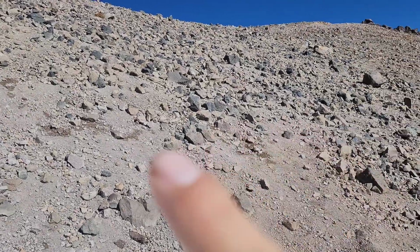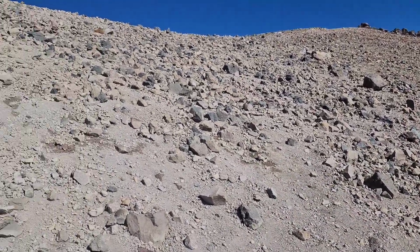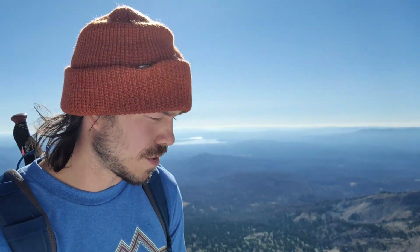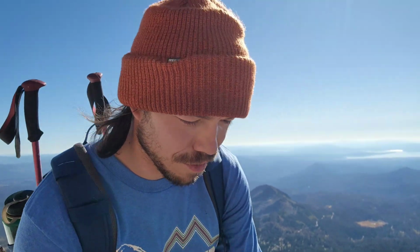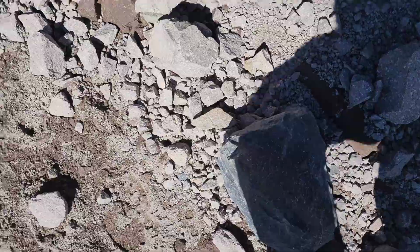So looking at all these dark colored rocks, those are from the explosion in 1914. Like that one right there. So in essence, I suppose you can call them California's youngest rocks. 1914. So what is that? That's almost 110. That's 99 years old. Those rocks are almost 100 years old. Pretty fresh in the lifespan of a rock. Like that one right there. Wow.